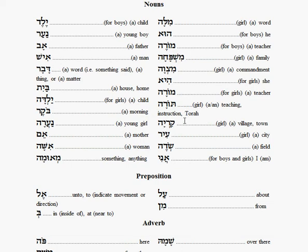Kirya, village or town. Ir, city. Sade, field.